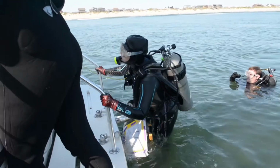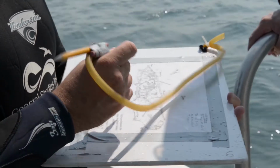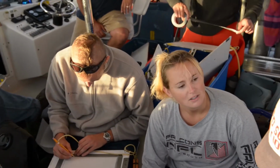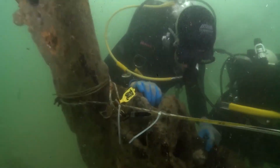Our slates that we carry are roughly 12 by 16 inches, heavy plastic slates. And on the slate, we have taped down a performant, and it has a scale underneath. And then we use mylar, such as these, that we can write on underwater. Once we set all of those up, we get into the water, and you set a baseline.